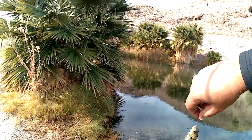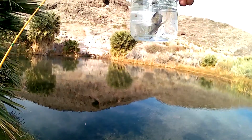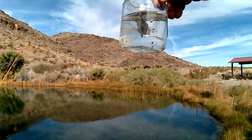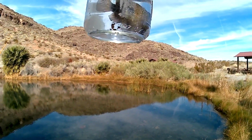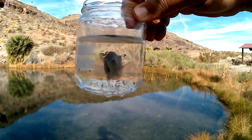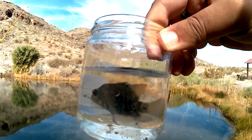All right guys, another cichlid. Beautiful colors on this one. Keeping my little fish tank in the water to keep the water acclimated, to not be as stressful on these little guys going into a colder jar. I'm quickly going to get a photo of this one and then release him.